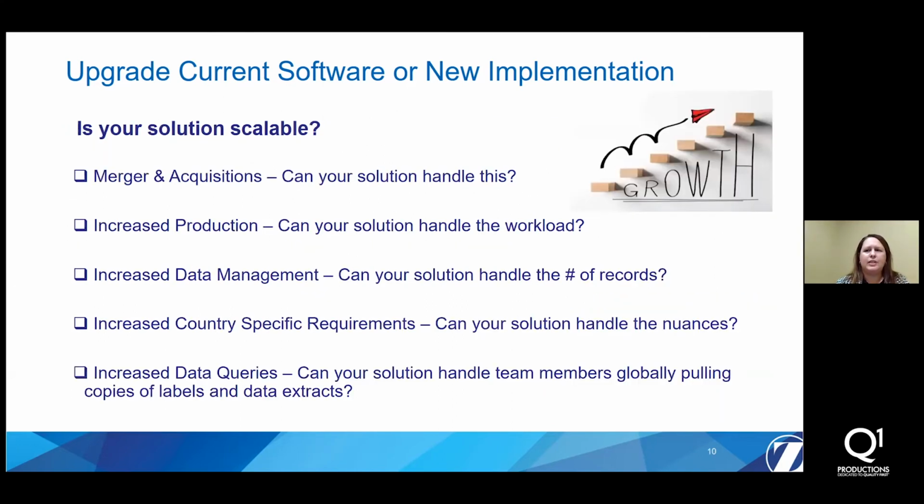So next step will be, is your solution scalable? Mergers and acquisitions. Can your solution handle this? Increase production. Again, can your solution handle this? Increase data management. Can your solution handle the number of records? If you have the mergers and acquisitions, let's say Zimmer and Biomet, when we merged, let's say Zimmer had over 100 and some thousand SKU item numbers, Biomet may have had 250,000. Can your solution handle bringing all of that together under one roof? Next would be increase country-specific regulations. Can your solution handle the nuances of that? Every country comes out with their own flavor of regulation. We know it's probably only a matter of time before additional countries outside of Europe mimic EU MDR. And then to what scale are they going to take it to?